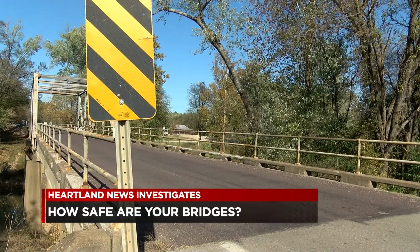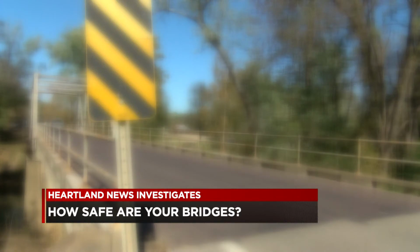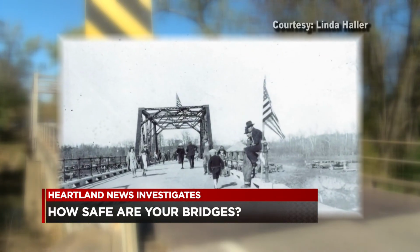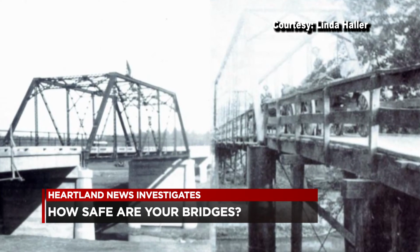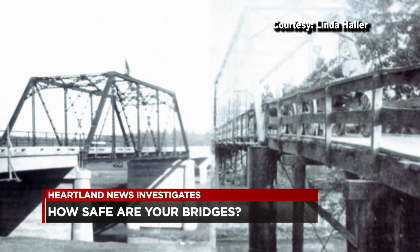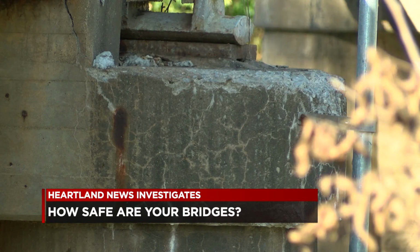Linda Haller is concerned. I feel like the bridge kind of shakes when you go across it. She's talking about this one-lane bridge on Highway 51 just outside of Zelma, Missouri, built in 1929. It was a long time ago. 88 years of wear and tear. I realize it has a lot of character, and some people would say it's the epitome of that time, but I feel like we need an update bad. But after years of trying to get MoDOT to do something about the bridge, I just kind of gave up.